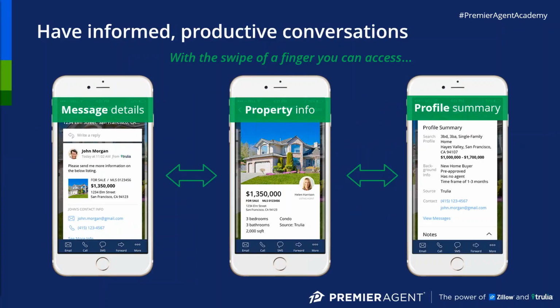For your Premier Agent advertising or for your own listings, if you get a lead from those different spots, you're going to get an alert from the app that pops up on the home screen of your phone. The alert will say new Premier Agent contact. If you click that alert, it opens up this message details page you see on the screen in front of you. This is the basic message details: the property that person inquired about, their name, their info, the MLS number.